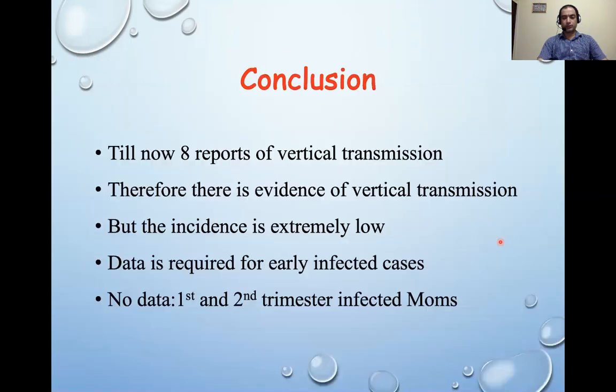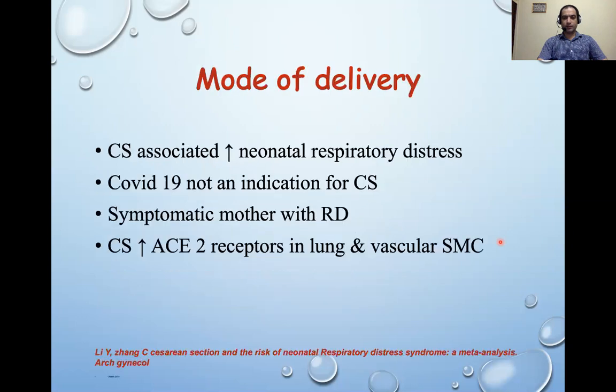So, the conclusion regarding vertical transmission is that yes, it is possible, but the evidence is low. But what is now required is data from first and second trimester infected mothers to know whether this virus is teratogenic or not, and whether it can lead to stillbirths and intrauterine deaths. That is still uncertain.